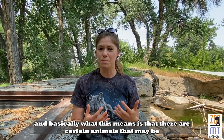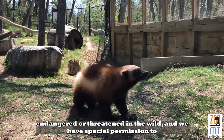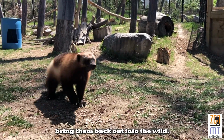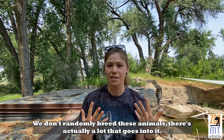Basically, what this means is there are certain animals that may be endangered or threatened in the wild, and we have special permission to breed them in the hopes that one day we will be able to bring them back out into the wild. We don't just randomly breed these animals. There's actually a lot that goes into it.